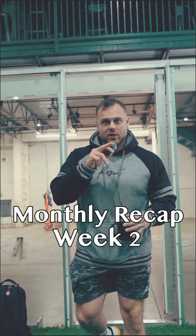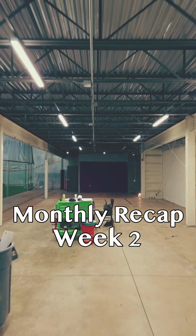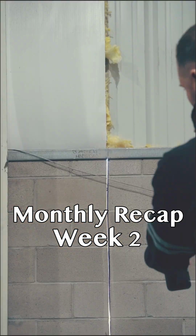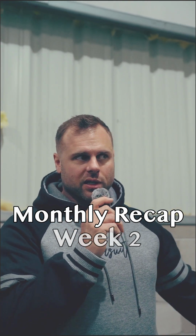Hey, what's up? Week two of the build. Last week, you can see that looks totally different. Totally gutted now. This is gonna move over to the other side, but through block wall, you can see, so that we could get all the excavation machinery through the door.